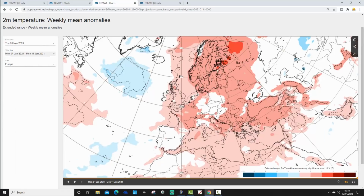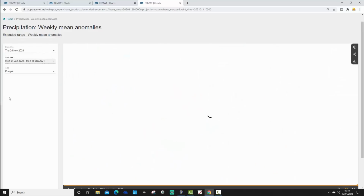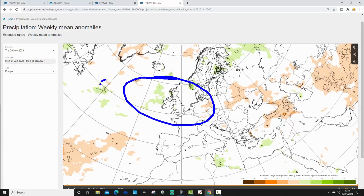Yes, it is. Most of northern and western Europe is forecasted to turn milder than average there from the 4th through to the 11th of January. And the rainfall anomaly for week 6 should be going above average. It doesn't really show it, but I think this will be a more unsettled week with areas of low pressure coming in from off the Atlantic Ocean.